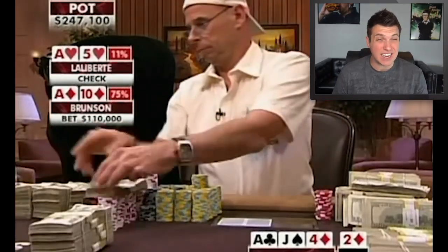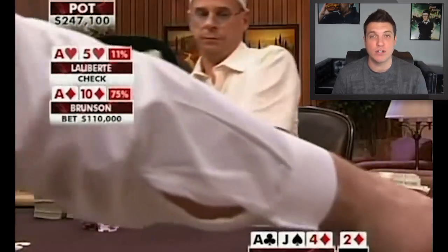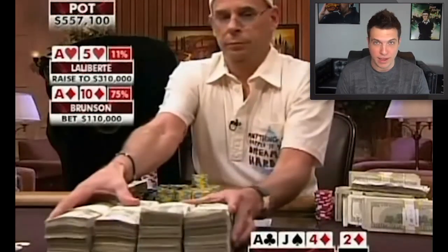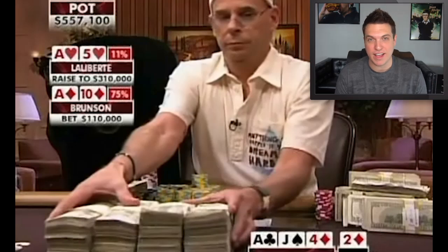However, he does decide to come in for a raise and put Doyle to the test for an all-in. And you know what? I actually don't mind this play. He could absolutely have a hand like ace-deuce and a turn 2 pair, or maybe even a trapped hand like ace-jack or 4s on the flop and had gone for the trap.